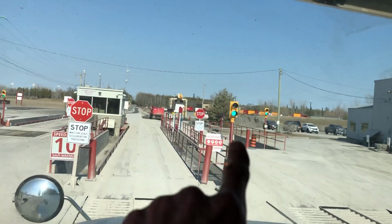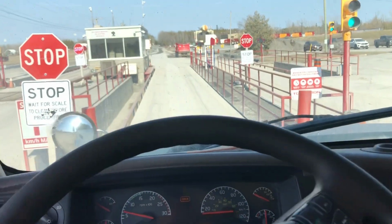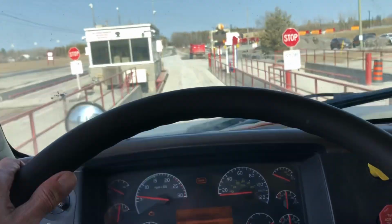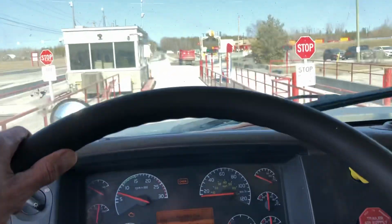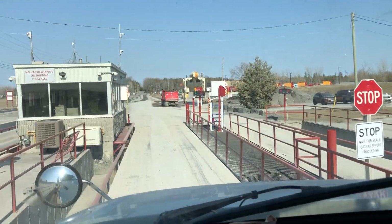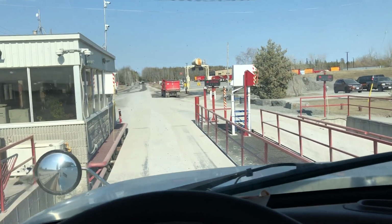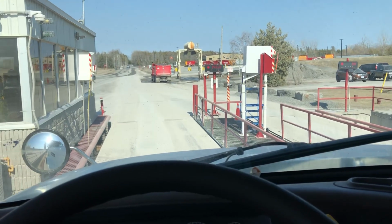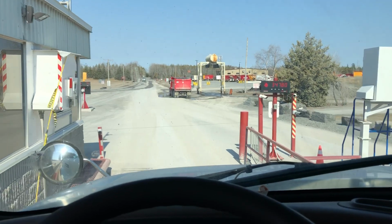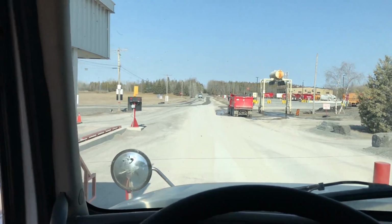See, and we have a green light right there. Means I can go on the scale. Nice and slow. See, and then you'll see the digital. See the numbers going up as each one of my axles comes on the scale. So right now, truck and load is 34,800 kilograms, so almost 35 tons.